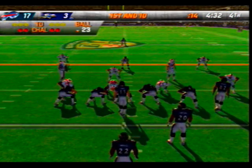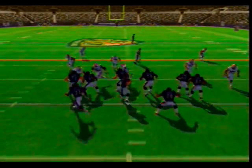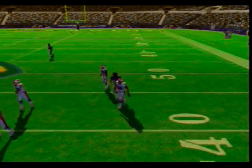First and 10. Play football. From the start. Stay focused now. Let's go, D. Let's go. Let's do our thing. Here comes the blitz. Throws it. Ooh, nearly picked off. Good timing, getting in between the ball and the receiver to save what would have been a big game.